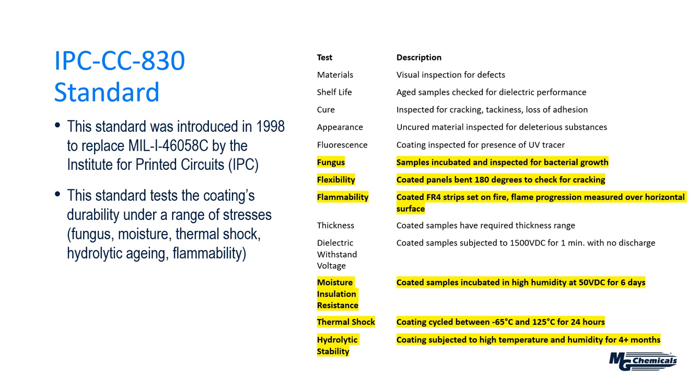So we'll look at the first one, for example, fungus. That is where they incubate the coating versus a control to look for any signs of bacterial growth. And that test typically runs about 7 days. Flexibility. They test the coating's flexibility because these are inherently flexible top coats, so it's one of the more important features when you're looking at conformal coatings.